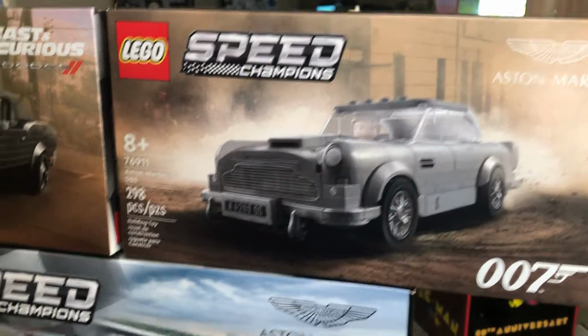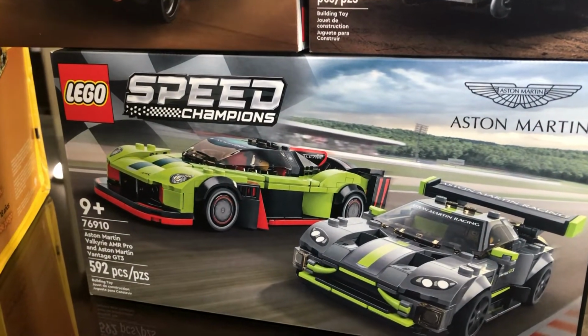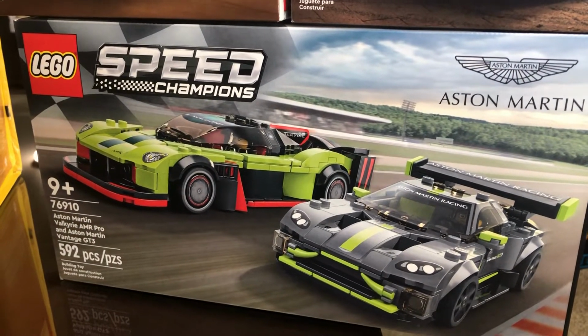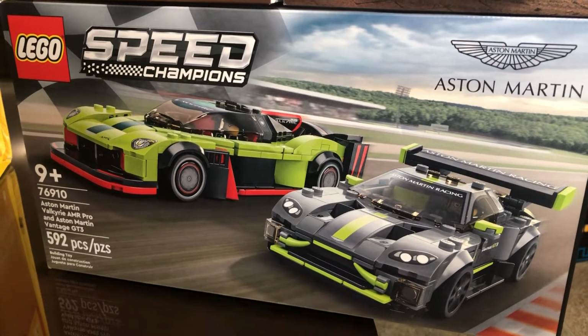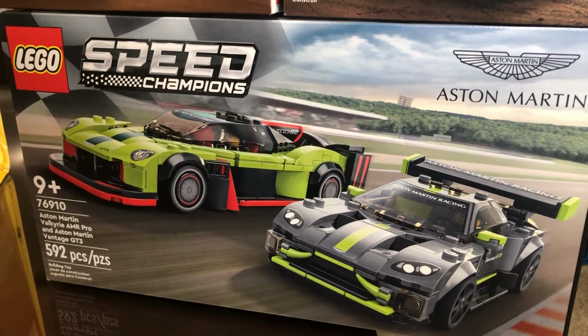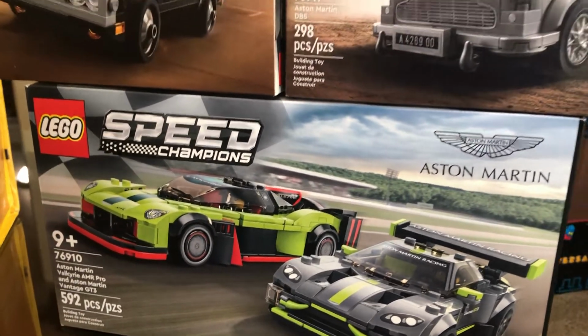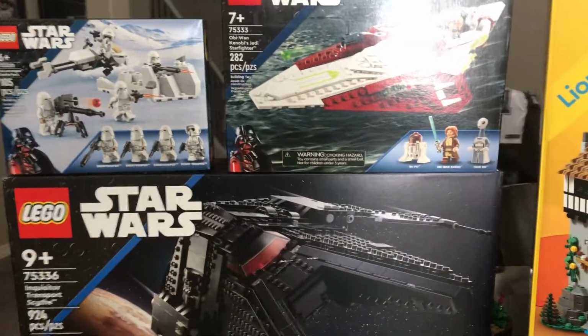So really cool. And then I ended up getting this Aston Martin because this was one I did not have yet. My son had this one and he built these cars, but I love that gray racing car, and I definitely had to get this one. So I was like, might as well, because I was buying multiple bulks to get these, and was able to knock this out and get some free promotion. So that's awesome.